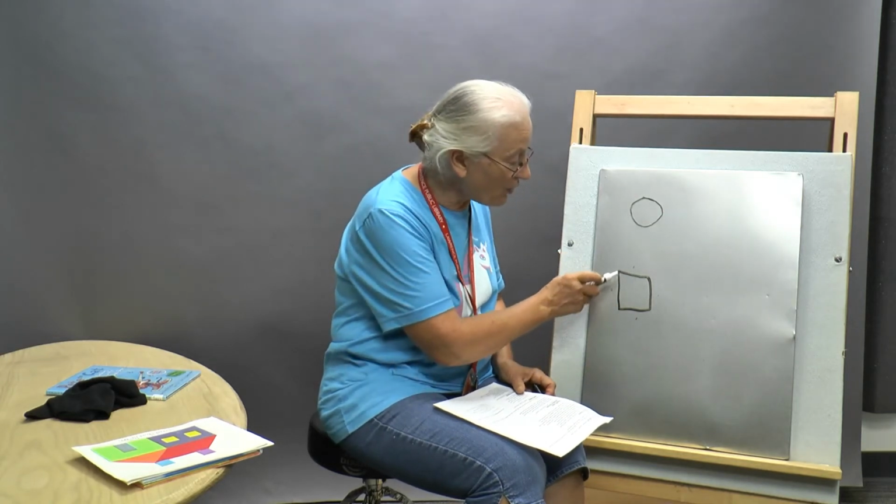Square! A square has 4 equal sides. That means their sides are the same length. 4 equal sides would be a square.